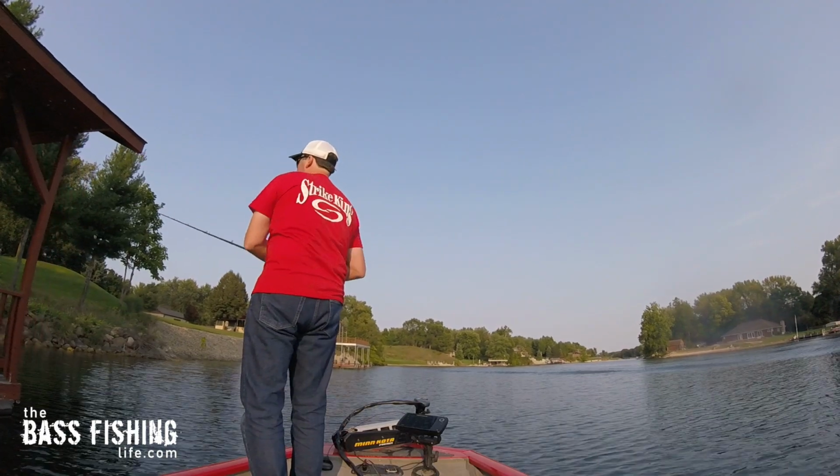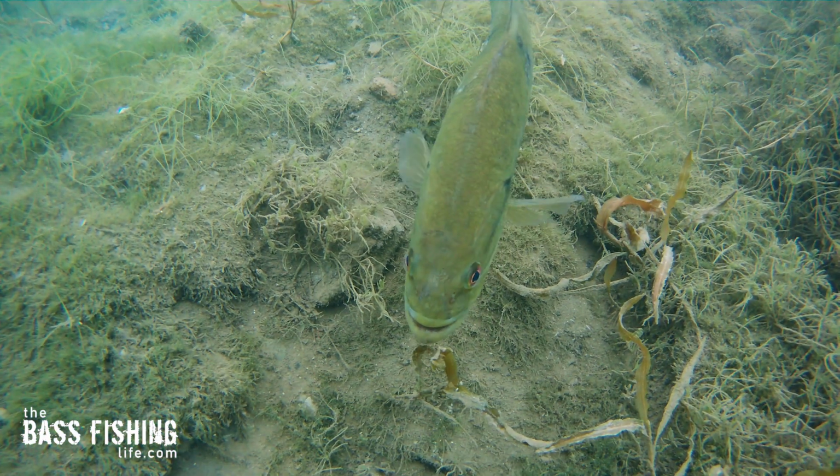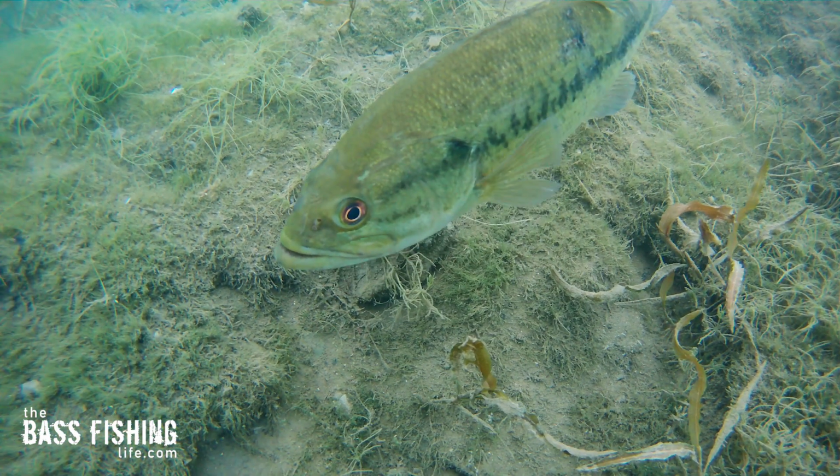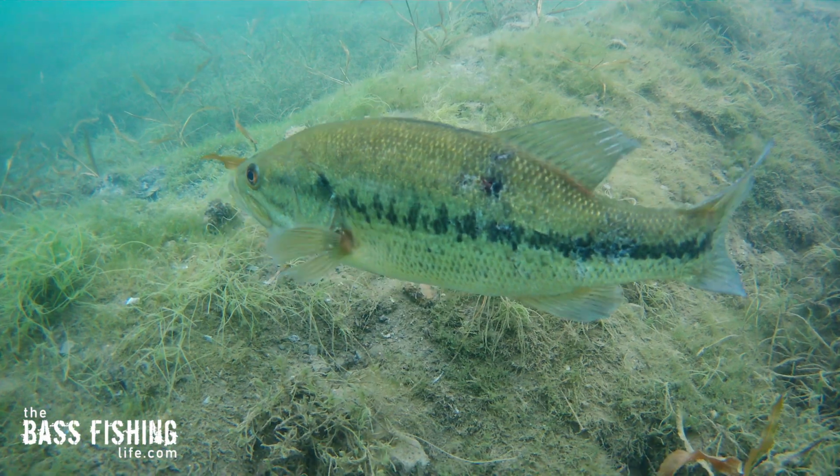Number 3, if you are absolutely stuck, think about where that spawning area was, and then look for the first major structure change from that point. A large percentage of a bass population will not travel too terribly far from where they spawned. So if you're in a bigger reservoir, that could be from the back of a creek arm up towards the main point, and be searching that migration route in between.